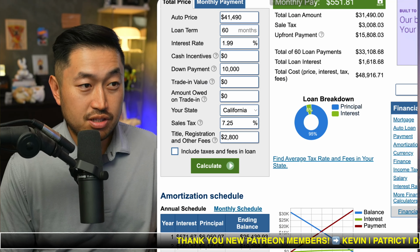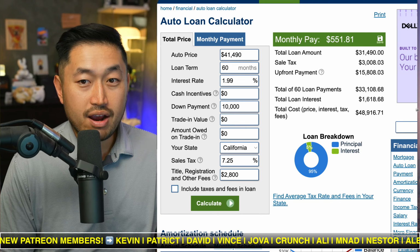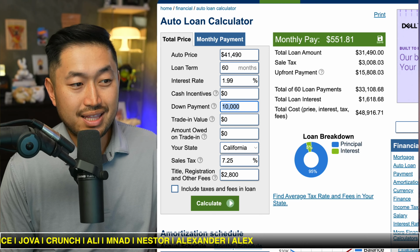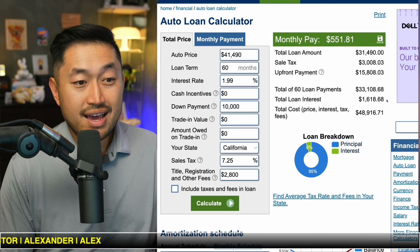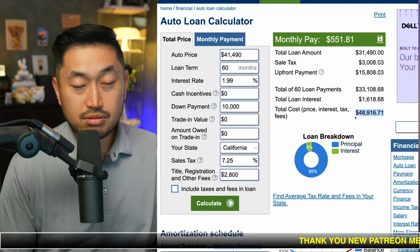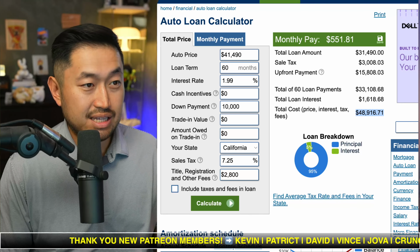because it's at the 5.49%. We did this on 72 months, but I went ahead and did it again at a 60-month term. So this example that you're seeing right here on the screen is a 60-month term for an all-wheel drive at 1.99% at a purchase price of $41,490, already factoring the 7,500, and of course using the $10,000 down payment that is needed to get that 1.99. You can see this is where my eyes go. It says total loan interest $1,618 for a total cost of basically 49,000 if you keep the loan all the way to 60 months and you pay it diligently on time.